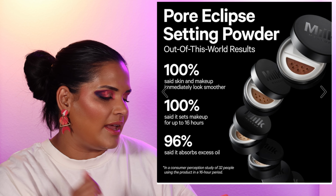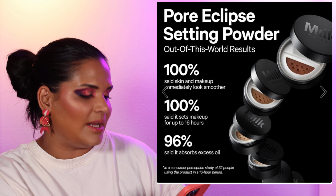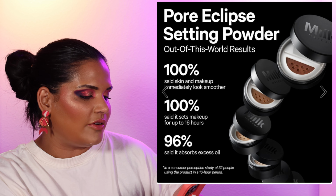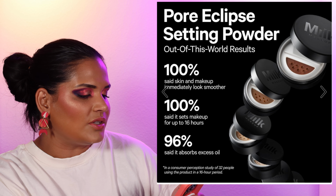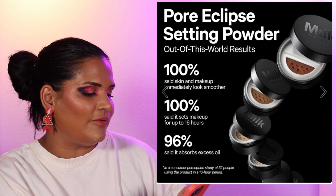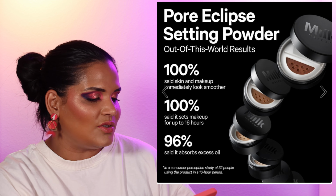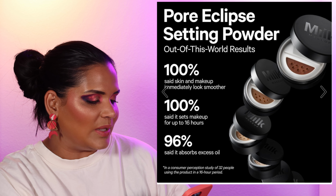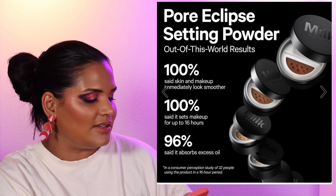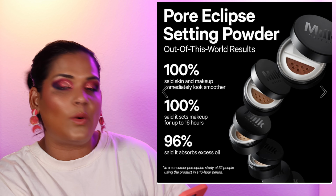This is from Milk Makeup. This is their Pore Eclipse Matte Translucent Talc-Free Setting Powder. It's a weightless, talc-free, translucent loose setting powder that controls shine, blurs pores, and sets makeup for up to 16 hours. I don't feel like I worry too much about shine control, but I love a good setting powder. So yeah, we'll have to see. Are you guys curious about this? There's 4 shades, so I am thinking that I might pick one up.